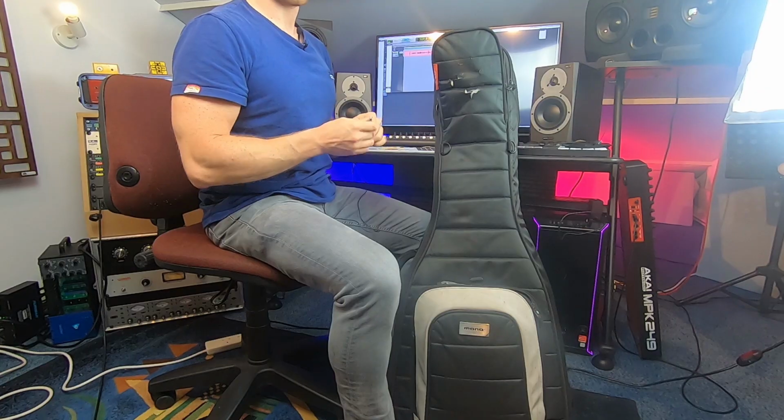The next most important thing to have with you is probably a pen or a pencil. Just something that if you need to write something down, you can. Simples really. And those are the essential things. Those are the 5 essential things that you need. Now, if you're a gigger, things change a little bit. You need a little bit more.